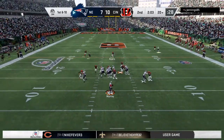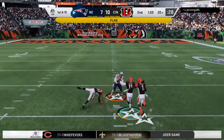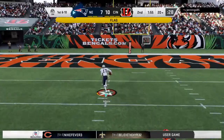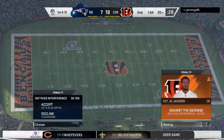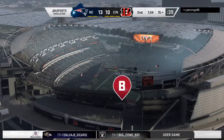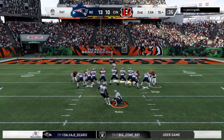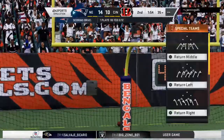First down, Murray. Looking deep for Adams. It got his man, complete. Look at this, middle of the field, a breakaway. And he'll take this into the end zone. Now, hold on here. We do have a flag down. So let's see what this is about. Gay is on for the point after. And that makes it 14-10.